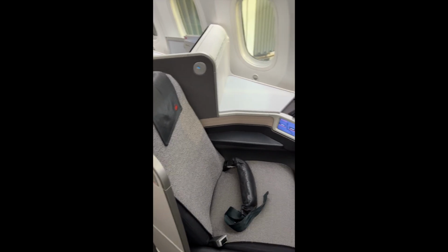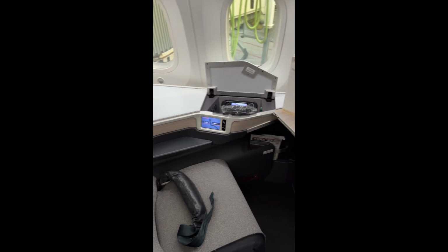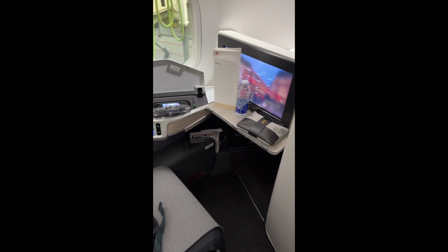And as you can see, the seat looks pretty wide, pretty comfy. Plenty of storage space for all your belongings. You have a complete overhead bin for all your belongings. You don't have to share like you do when you're in economy, when you share with two other people on one row.